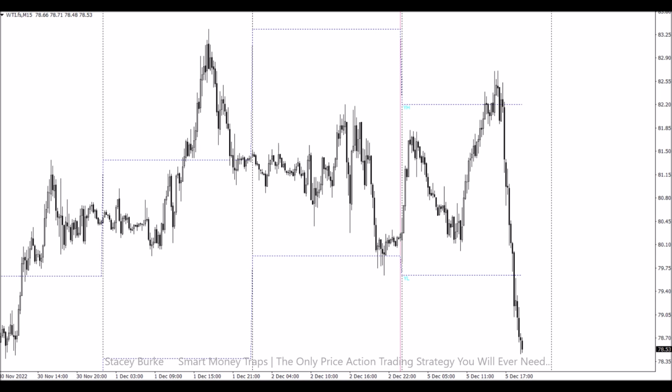Today we're going to be talking about evil hedge fund tricks and traps, smart money traps, institutional traps, bank traps, central bank traps and tricks, whatever you want to call them. We're going to talk about tricks and traps.